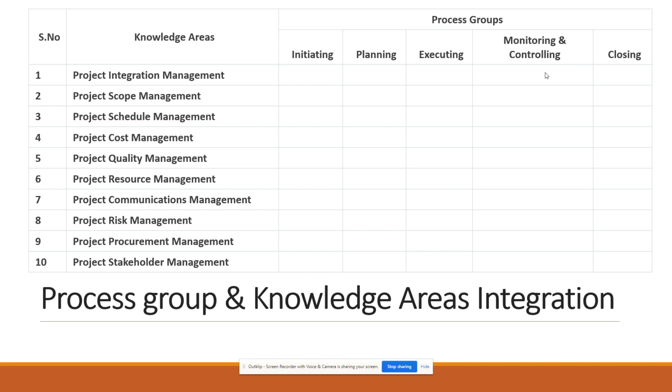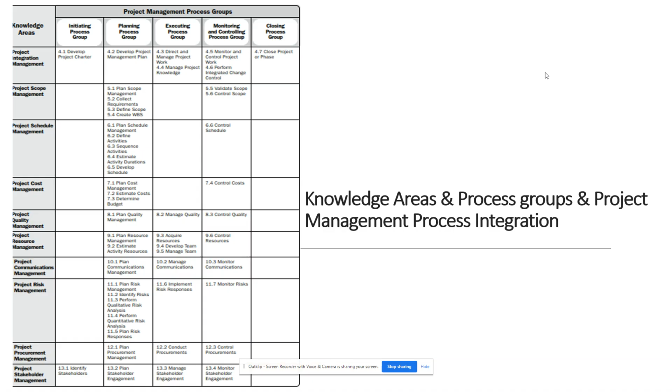So you can see what processes you have identified without any memorization, whether you have correctly classified them in the process groups, and what you have missed out. It's very easy actually. So let's see. Define activity, sequence activity, estimate activity duration, develop schedule, control schedule: all these we have mentioned, except plan schedule management.